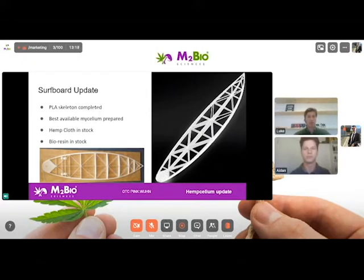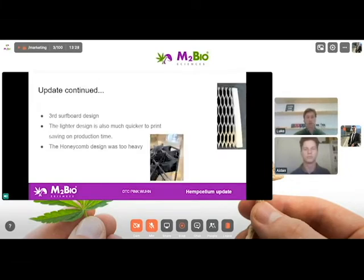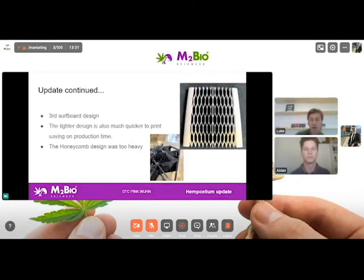We're then going to coat the surfboard in a hemp cloth and bioresin, making it as renewable as a performance surfboard gets at the moment. So this is the third iteration of the design. We originally had a honeycomb structure, which we found to be too heavy. And before that, we had this much more hexagonal design with smaller shapes, but this just didn't work on the 3D printers. You can see the finish is very poor. So finally, we settled on our design and look forward to colonizing it with the Hempcelium.